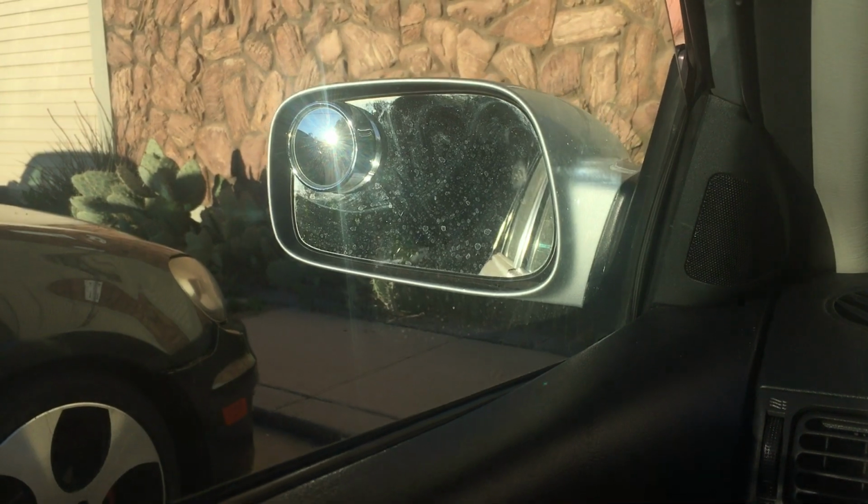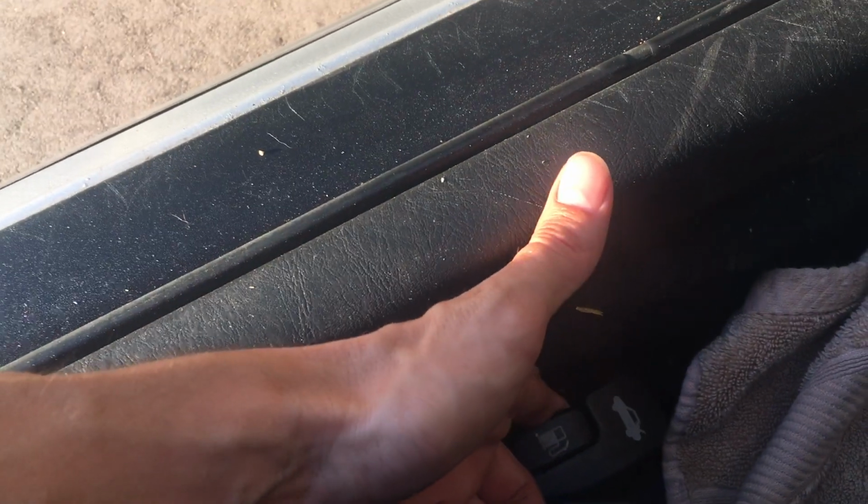Always put on some blind spot mirrors. I put those on aftermarket, just a little 3M. Definitely key. The cool thing is that the gas tank actually releases, right? So it's safe. Nobody's gonna put sugar in your gas tank. Obviously manual seats, no power seats.